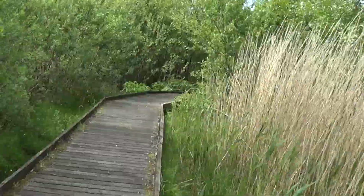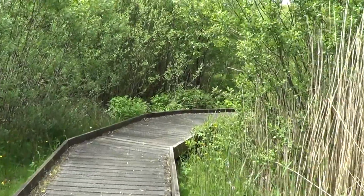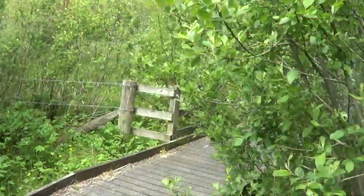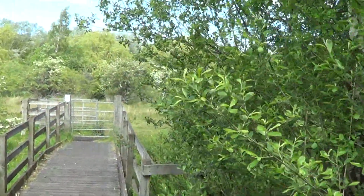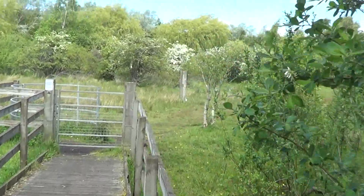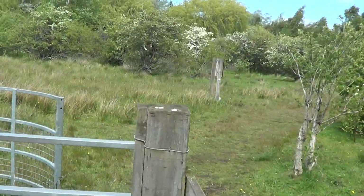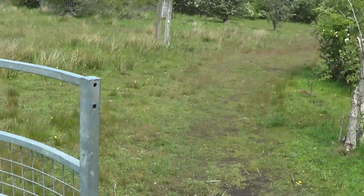It's not as windy here. Well, it is windy, but we're blocked in, so it shouldn't be affecting the microphone as badly as I thought it would. This is where it opens into a bit of a meadow. They've left this like this for the other birds, for the seed eaters and stuff, haven't they? I will have a stroll around it.